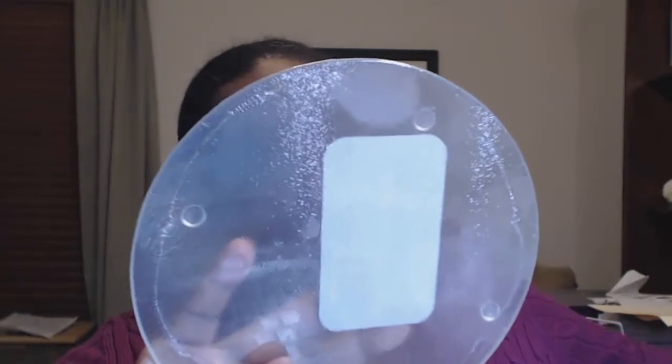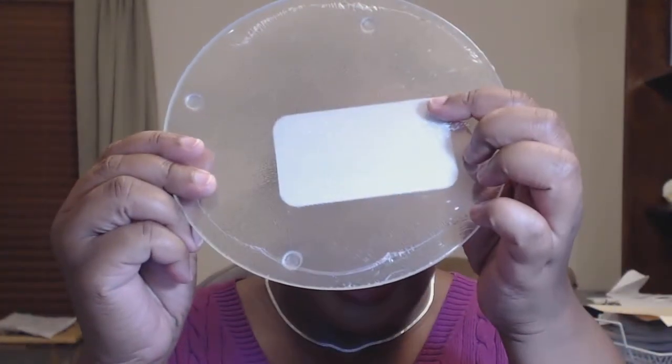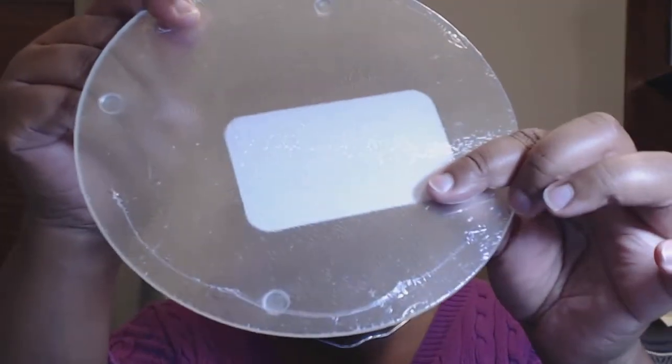The first thing I got is this little plate thing, and it's meant to be a cutting board, but I have a scent warmer, and I'm going to place the scent warmer on top of this so that it's not directly on top of one of my counter surfaces, just in case it gets a little too hot. So I'm going to put this little thing underneath.